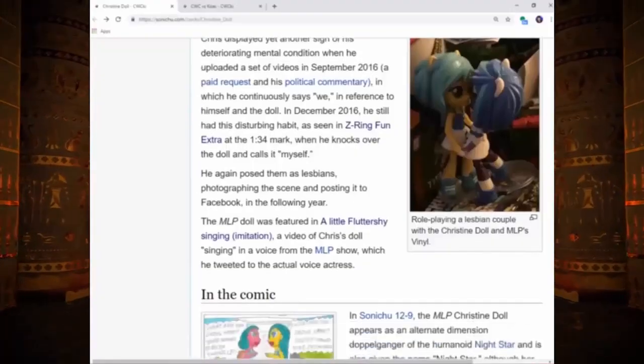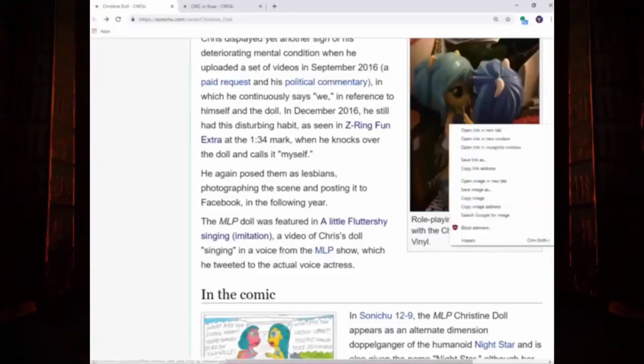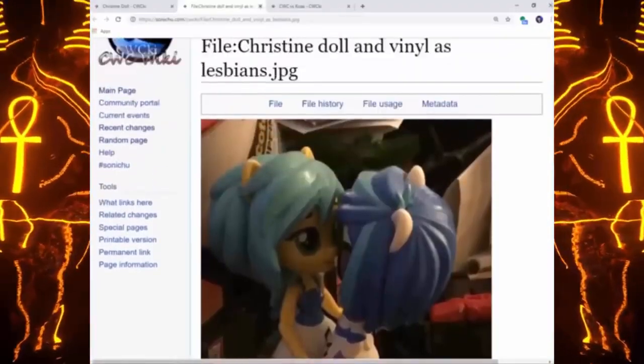He again posted them as lesbians, photographing the scene and posting it to Facebook the following year. And this is the photo that they are talking about right there. Enjoy that for the few people who actually like that.